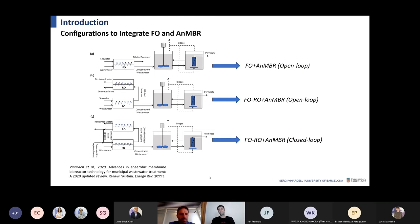To integrate forward osmosis preconcentration and AnMBR technologies, we conceived three possible configurations. When natural draw solutions are available, such as seawater, open loop schemes are usually preferred. In these schemes, the diluted seawater after the forward osmosis process can be either directly discharged into the sea or be fed to a reverse osmosis process to produce reclaimed water from the diluted seawater.